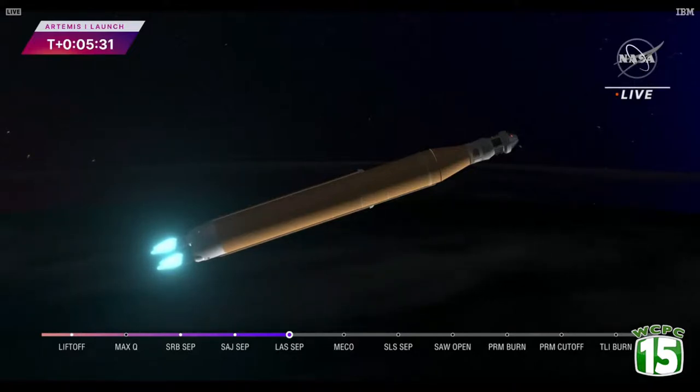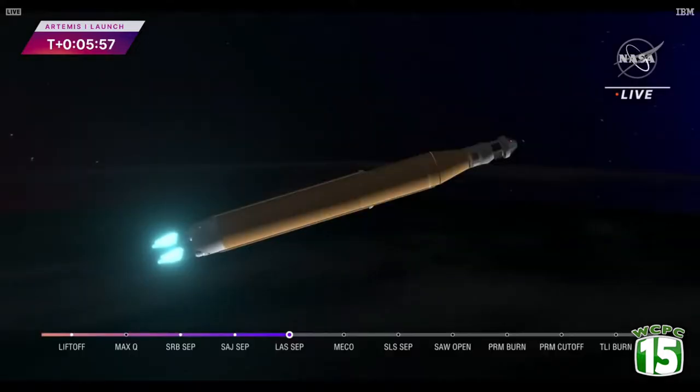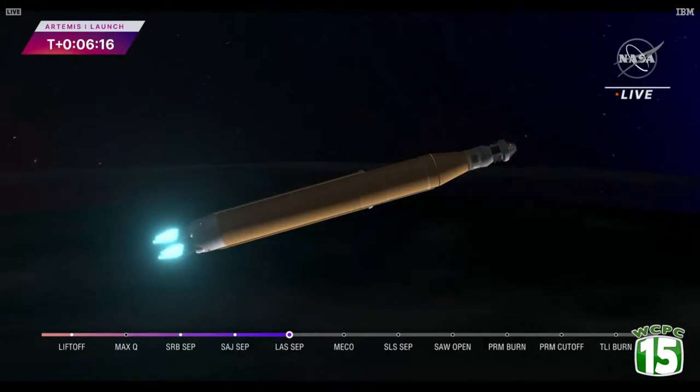And it's dropping lower on the horizon as it goes around the curvature of the Earth. Still burning for about another 2.5 minutes. We're now losing sight of the SLS. It's become a dimmer star on the horizon. It's falling behind the clouds out to sea. Still just barely see it out there on the horizon. And the NASA feed is about 20 seconds behind. We're at T plus 645.